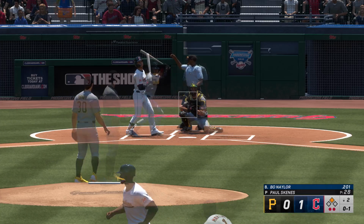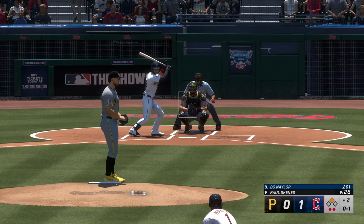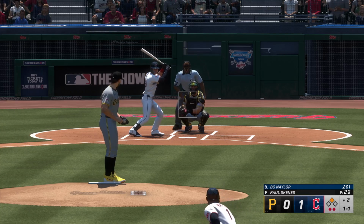That pitch in for a strike, and it's 0-1. I mean, that's perfect location right on the black. Over and over again, this guy demonstrates the ability to hit those spots. They're so tough to do anything with as a hitter. 1 ball, 2 strikes, 2 outs. And one in scoring position.